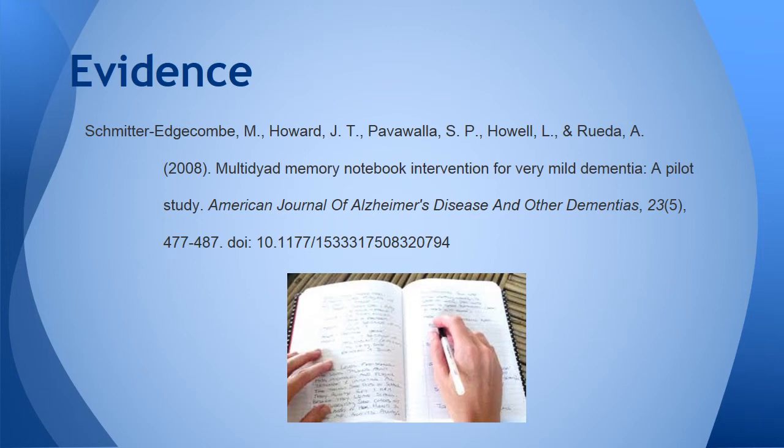Evidence shows that the use of memory notebooks is a successful intervention for developing increased note-taking skills and remembering tasks. The memory notebooks were used to record and retrieve valuable information. The notebook for Dory will include a log of daily appointments, important scheduled dates, and will be used for recording important life goals, work schedules, and personal notes.